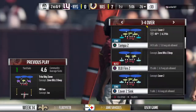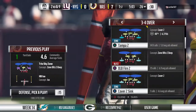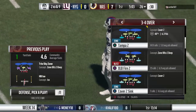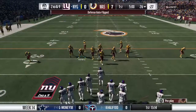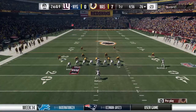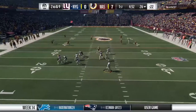Well, if the coaching staff's doing a good job upstairs, they'll file away what they just saw from the defense right there. They sold out to stop that running play. I'd say keep that in mind. They want to try that again. Go play action, hit them over the top. A play fake.